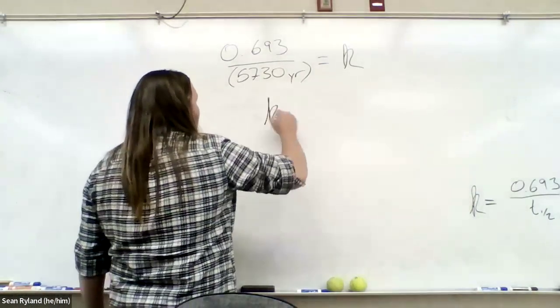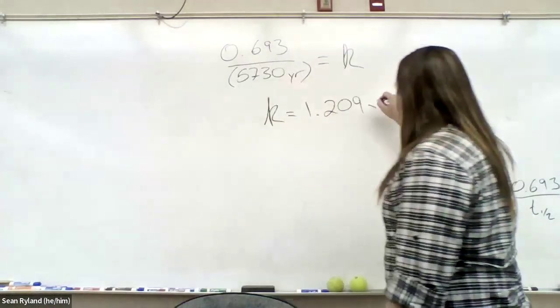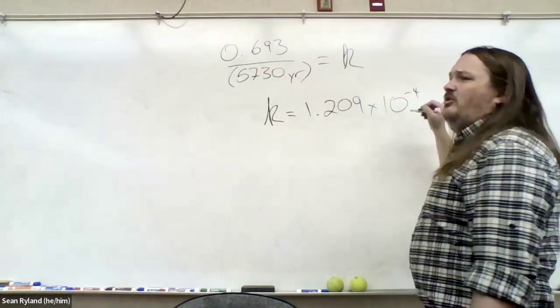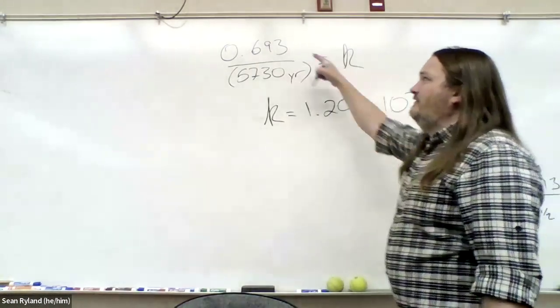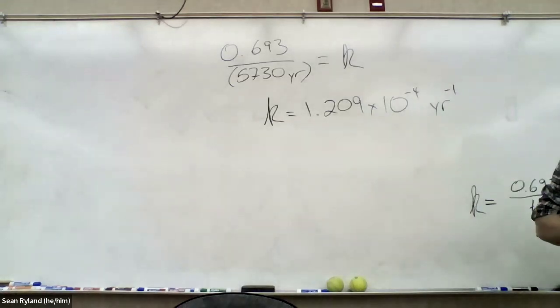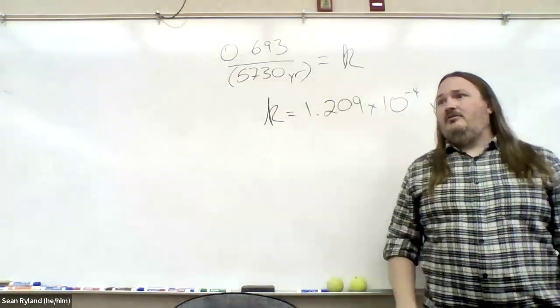So what do we get for a value for K? 1.209 times 10 to the -4. What are our units? 1 over years, years to the -1. So 1 over years is a weird unit, but basically you can think of it as the probability of a disintegration in a year. If you had a carbon-14 nucleus, what are the odds that it decays in a year?